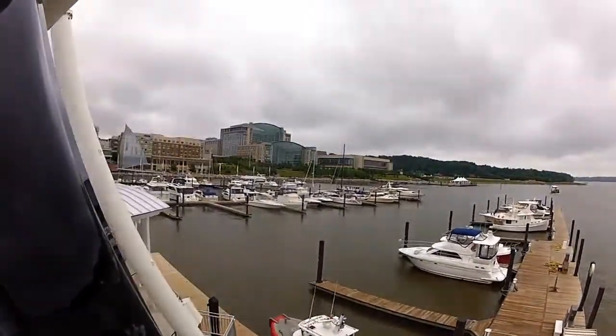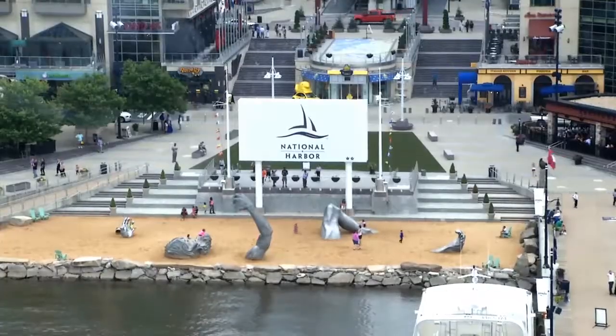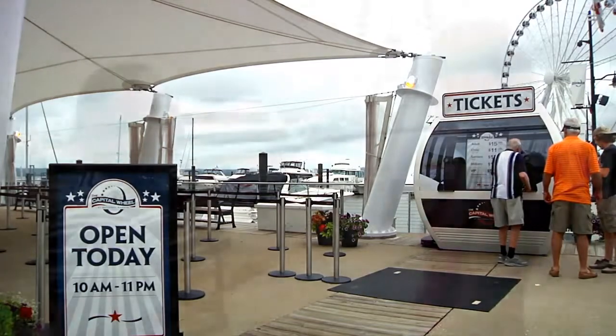And when can someone come out here and take a ride? So we're open 365 days. It's a great experience because all of our gondolas are heated and cooled. Currently, we're open from 10 a.m. to 11 p.m., so you can have a day view and a night view.